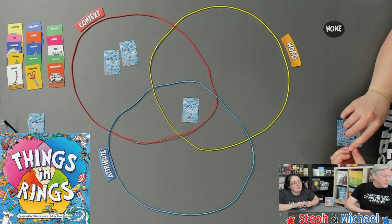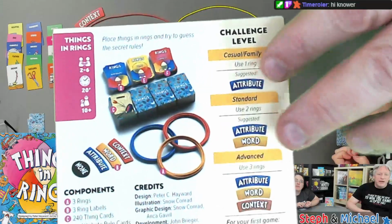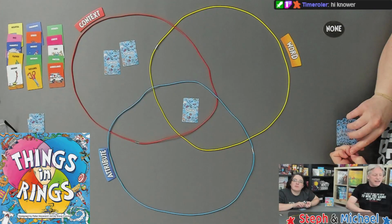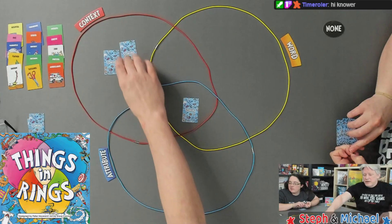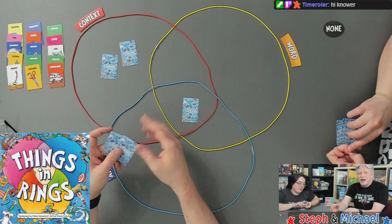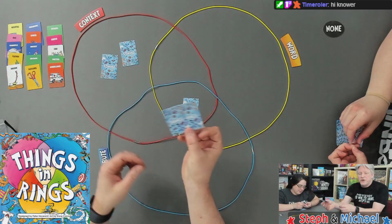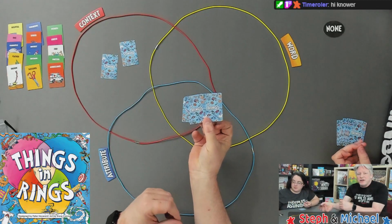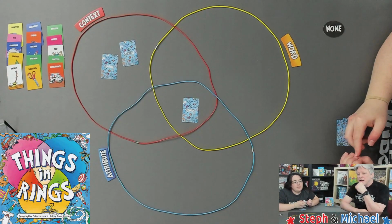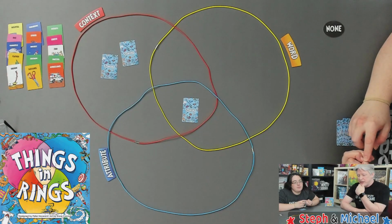So since we are playing all three rings, we are playing the advanced level, but we are playing with easy clues. It is my job to facilitate. I'm not trying to make things difficult for you, but I think these two are not as helpful as the three I have. Unfortunately, two of them match on context, but not the other rings.